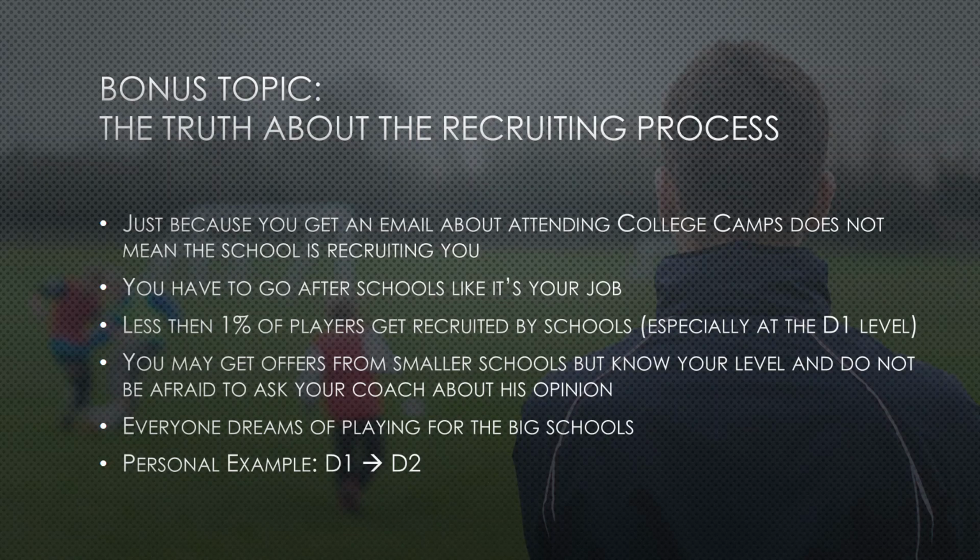Now, smaller schools, that might happen more. Like for the school that I went to, I got reached out by the coach and said, hey, we like you, we want to consider you. So those are things to think about, okay? Of course, everyone dreams of playing for the big schools. I had the dream of playing for a big school, going Division I. I chose for myself, it'd be better for me to play more and go Division II. So that's what I ended up doing for myself.